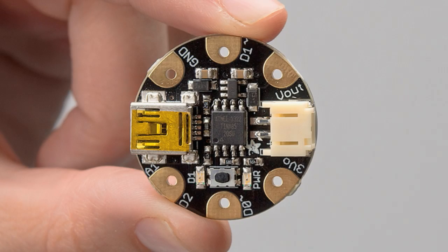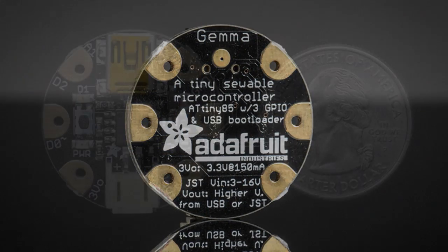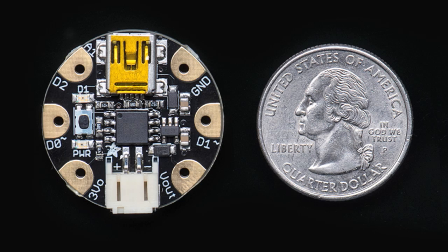Gemma is based around the ATtiny85 chip, so it's got three GPIO pins and a tiny bit of RAM on board, but it can do a surprisingly large amount of stuff. Flora often we find is overkill for the sneakers project, for example, the Firewalker sneakers. All they needed was to take an analog input and control a strip of NeoPixels, and we're pretty sure you can do that project with just Gemma.